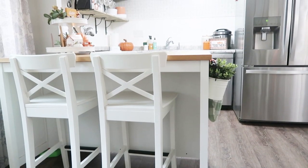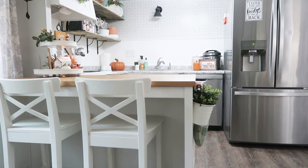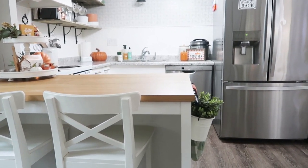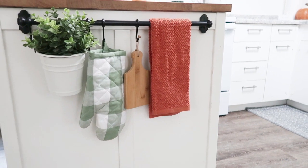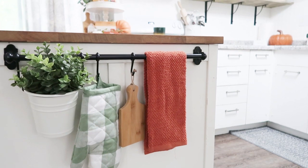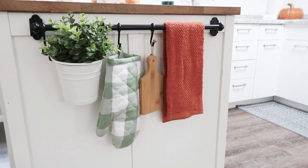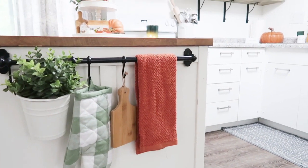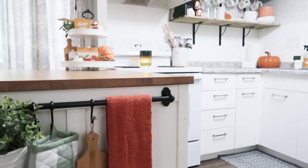Swinging over into the kitchen, I try really hard to keep my countertops cleared because we do not have a large kitchen. It's quite small, but it works for our family for now. I have this island that I picked up from IKEA a few years back, and I love it because one side has bar stools and then the other side has storage for pots and pans, blenders, whatever we might use. And then on the end cap, I've just got this metal bar here that's also from IKEA, with some cute decorative things that brings in those colors.